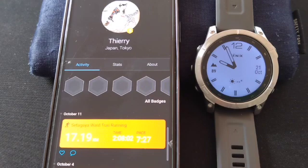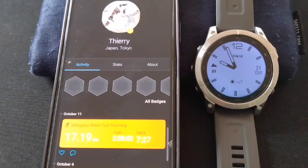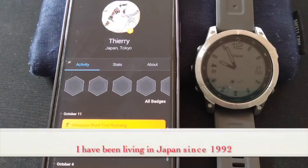Okay, here we are with a review regarding the Garmin Fenix 7 Standard Edition I bought about 2-3 weeks ago here in Japan through Amazon Japan.